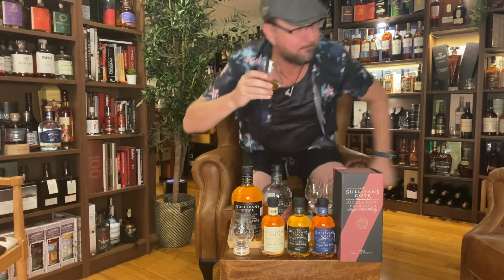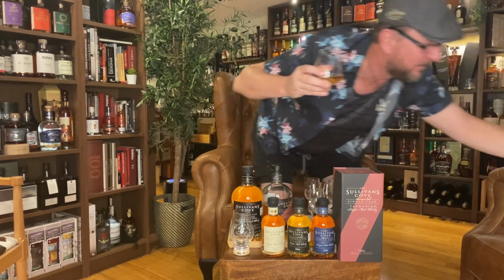I really get that. Honestly, I swear to God, it's like a leather. I've got my Sullivans Cove, you probably can't see it, it's just out of shot there. I've got my Sullivans Cove whiskey saddlebag carrier there. It's a beautiful leather whiskey carrier.